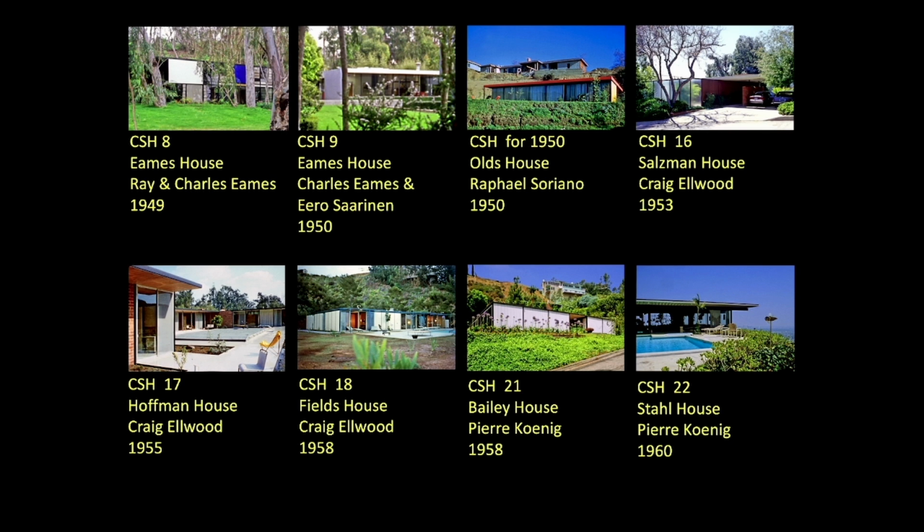CSH, Case Study House, 8, 9, and one for 1950 that didn't get a number, 16, 17, 18, 21, and 22. And you can see who built them. And the two that perhaps we're interested in tonight, although I'm only going to talk about one of them, are the two here by Pierre Koenig, Case Study House 21 in 1958, and the follow-up, and probably now better known, Stahl House, Case Study House 22 from 1960.